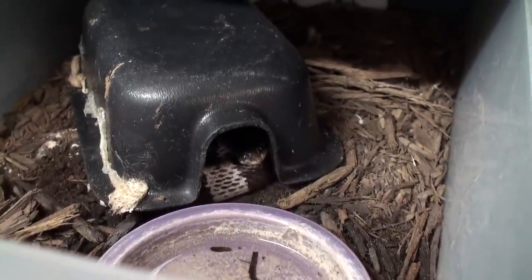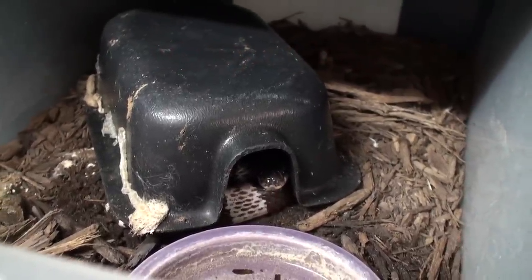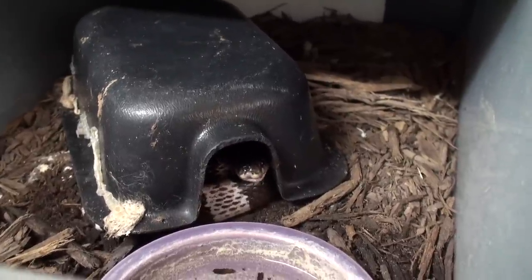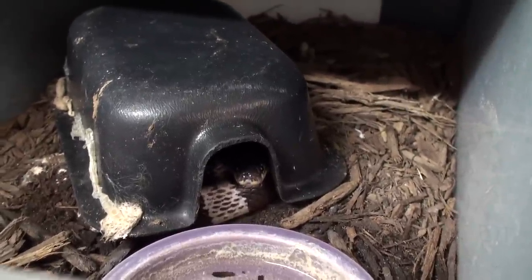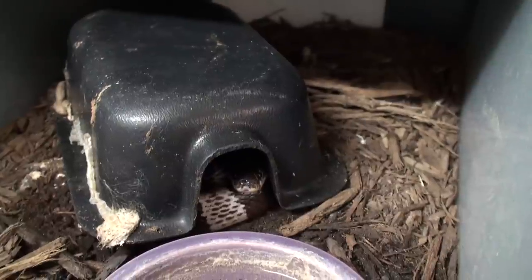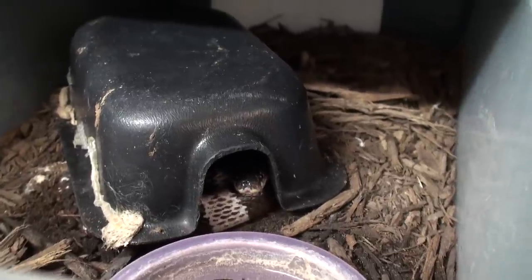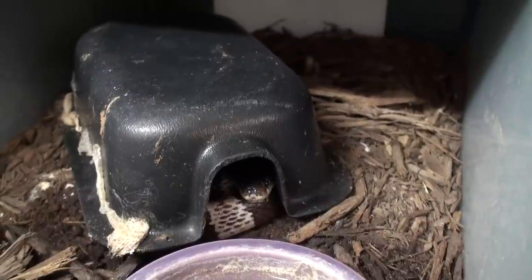Bungarus candidus, the Malayan krait, also sometimes known as the blue krait, in some areas of Malaysia and southern Thailand. Oh, you're hungry, huh? Yes, I know. Well, I'll be feeding you. The most operative part of anything involving the word krait is a very slow suffocating death because of the pre and post synaptic neurotoxins working in concert to permanently destroy your central nervous system.